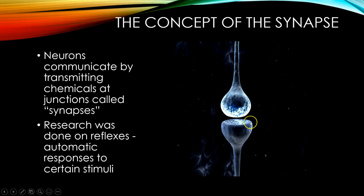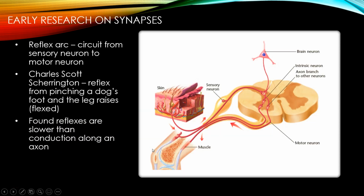And now we're going to talk about how neurons communicate with each other, so from one neuron to the next. And initial research was done on reflexes. Reflexes are automatic responses to certain stimuli. And so this early research was started on a reflex arc, and that's a circuit from a sensory neuron to a motor neuron. So here's a sensory neuron in the skin, right?